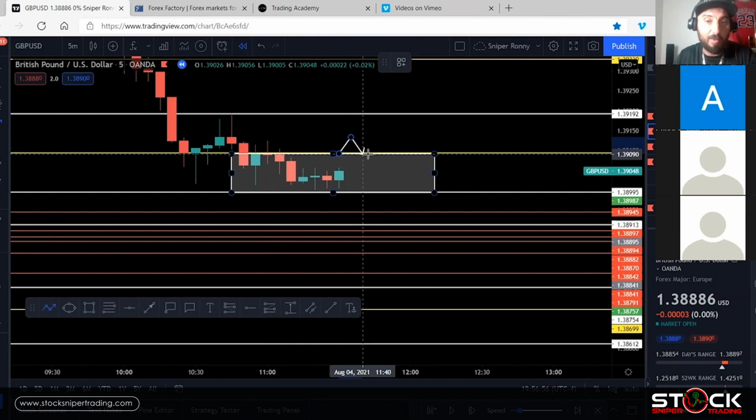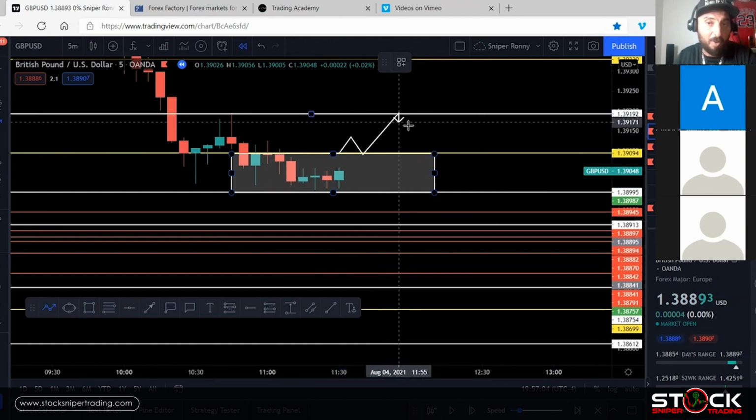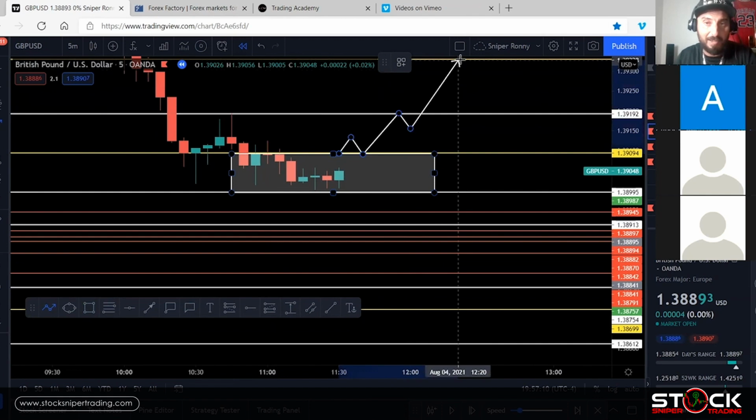And then on the retest, if we get a higher low and start building off of this, then we're looking for price to come up to this level. This level could be a TP1. There might be a pullback because obviously that is a resistance area, but we don't want too much of a pullback. We want buyers to step in and take it up to there. You guys see this all day with Dave and I doing this on the charts.